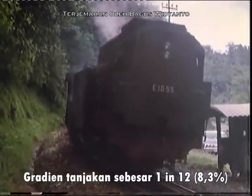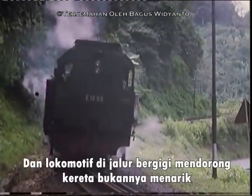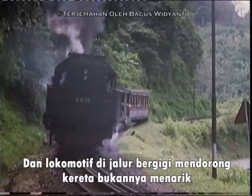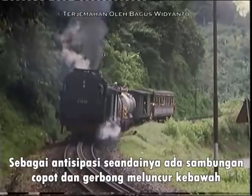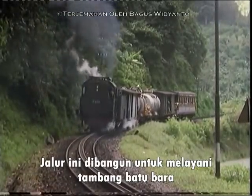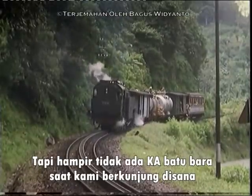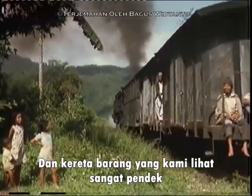Gradients of 1 in 12 held down the train speed to about 4 miles per hour, and locomotives on the rack section pushed rather than pulled the trains as a precaution in case a broken coupling led to a runaway. The line was built to serve the coal mines, but there was little evidence of coal traffic on our visit, and the freight trains we did see were very short.